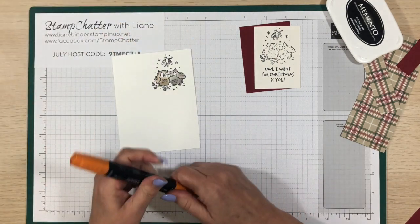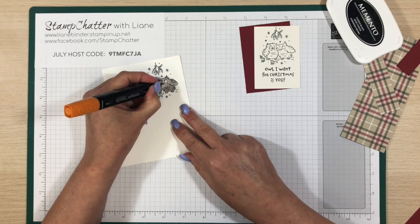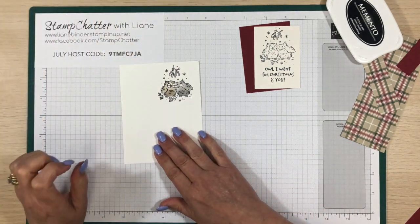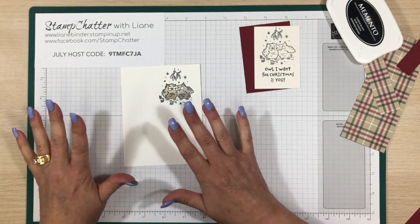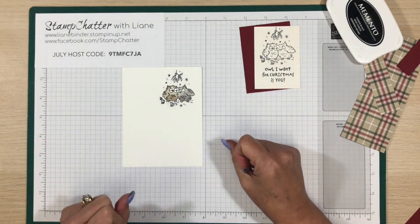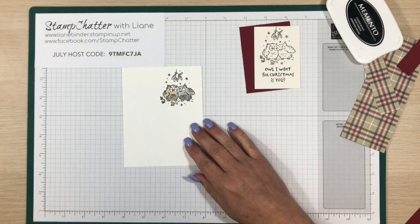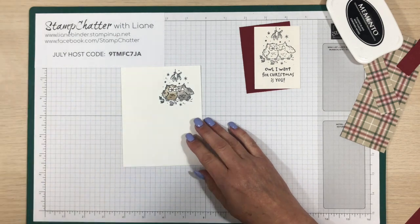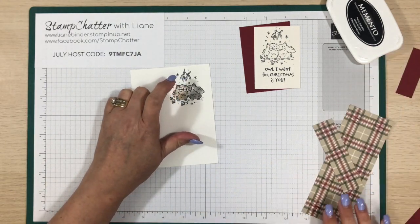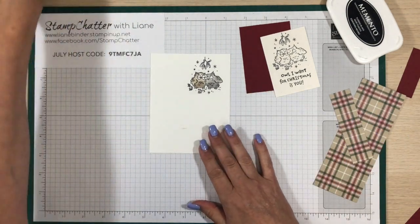Take a little bit of orange for the beak. Make the beak stand out just like that. And believe it or not, I have every blend that Stampin' Up carries except the one I want today, which is Shaded Spruce. Can you believe it? I don't know how I missed it, but I missed it. So, because I want to do that Shaded Spruce, because our paper has Shaded Spruce in it.